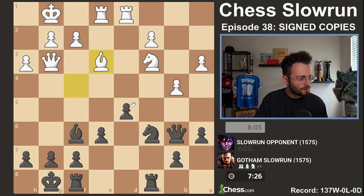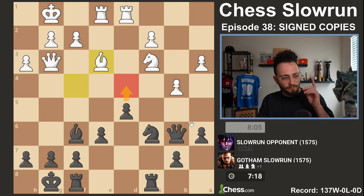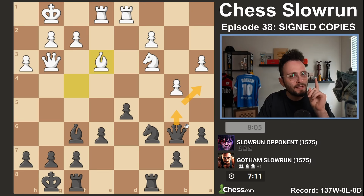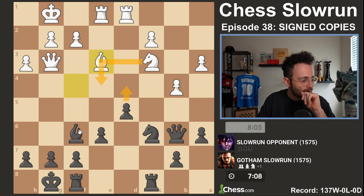Okay, this is an interesting one. So my queen's hanging, the knight is hanging. d4 is a fork, but if we play d4, a lot of you would think the knight is going to move attacking the queen, which is not going to work because we would go there. That doesn't mean you play d4. d4, there is knight e4 with an attack on our bishop.